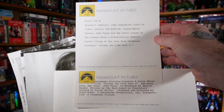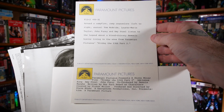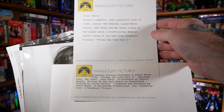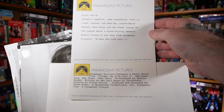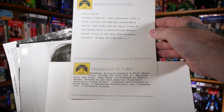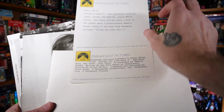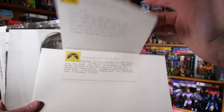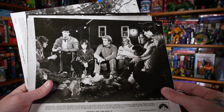From Paramount Pictures. Around the campfire, camp counselors, left to right center, Tom McBride, Lauren Marie Taylor, John Furey, and Amy Steel listen to the legend about a bloodthirsty demonic horror living in the area. From Paramount Pictures, Friday the 13th Part 2. Isn't that cool? So all these have that. They tell a little bit about what is going on.